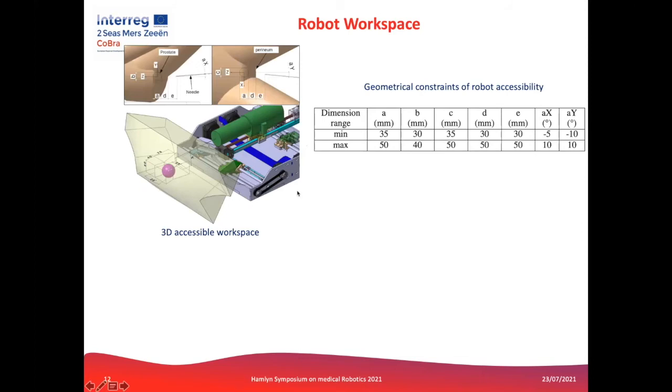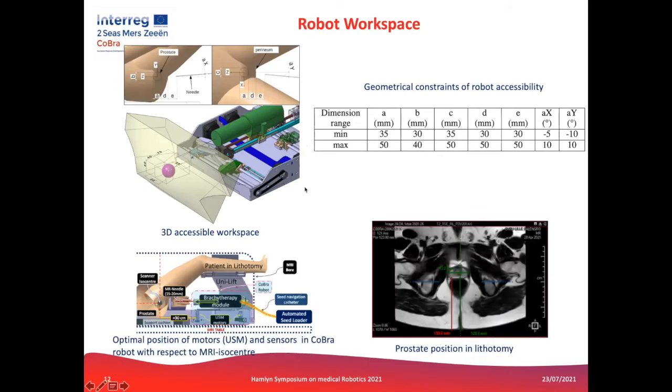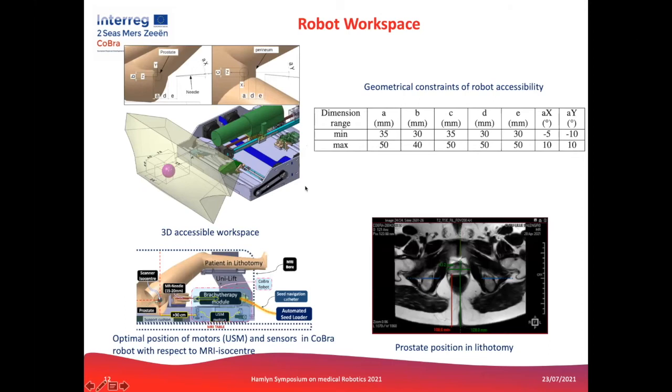The workspace of the robot, for both tasks, the biopsy and the brachytherapy, is defined by the following geometrical constraints in terms of positioning. As indicated in previous presentations, the patient is placed in lithotomy position, and during the design of the robot we optimized the placement of the motors and the sensors with respect to the MRI isocenter.